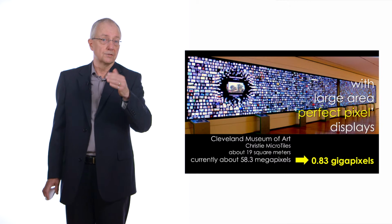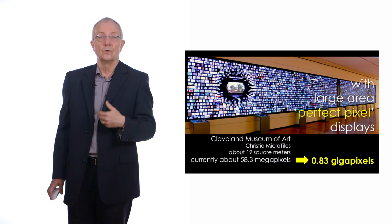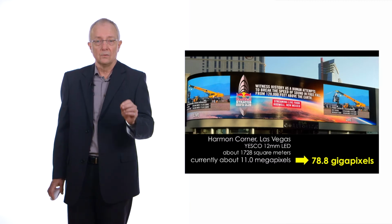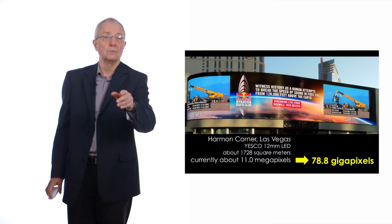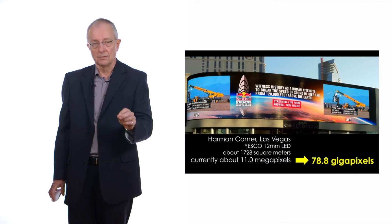And in fact, if we took into account what perfect pixels would do for this display in Las Vegas that we talked about a few moments ago, it would be about 78.8 gigapixels if we made it with perfect pixels. Now the question is, why would you actually do that? Well, the point is, it would look so stunningly beautiful that it could be put at ground level where massive numbers of people could interact directly with it. That would be something stunningly new.